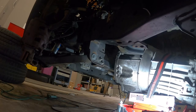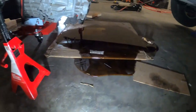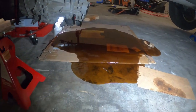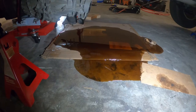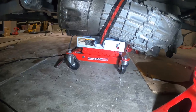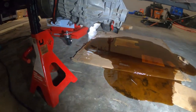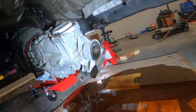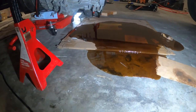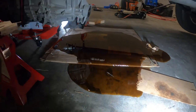Oh yeah, definitely. All right, folks, it is learn from Ryan's mistakes time. And look what I did. I forgot to drain some of my transmission fluid. Not only that, I put the stand too far forward on the transmission and the rear of it dropped. And of course, this seal in the rear is just open. So when it tilted, it poured all of the transmission fluid out. I'll talk about this in a minute, but let me go clean this up.